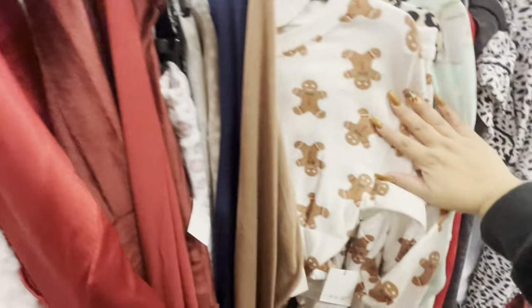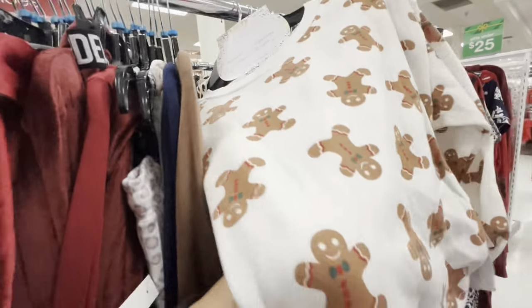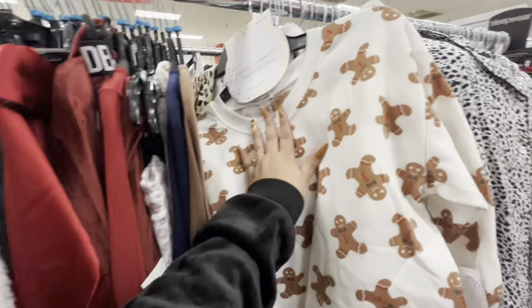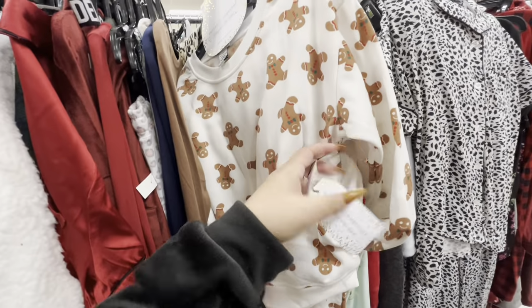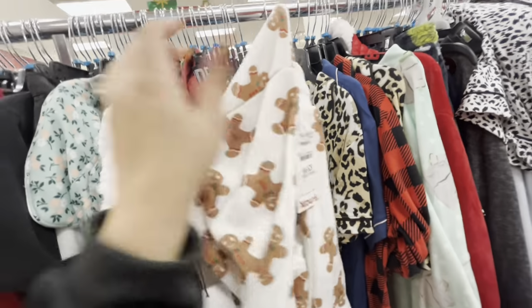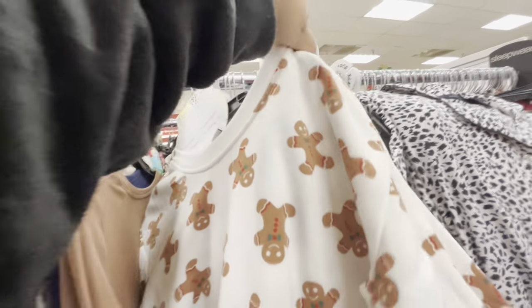Look, here in the PJ section, they put the set of the gingerbread. And I know someone commented that they've been looking for it and they cannot find it anywhere. This is a size large. It's $30 here at TJ Maxx. I think that, yeah, $30. And they wanted to know the brand because they've been looking for it and they cannot find it.